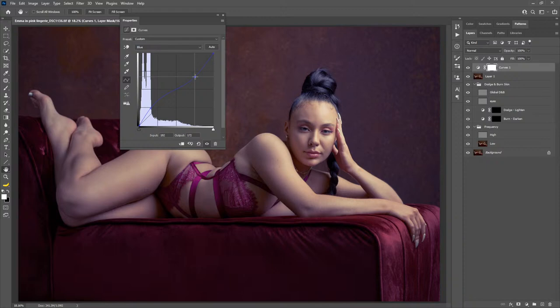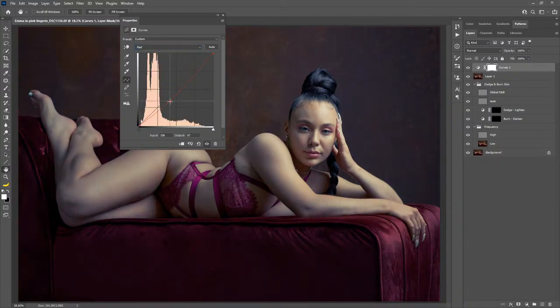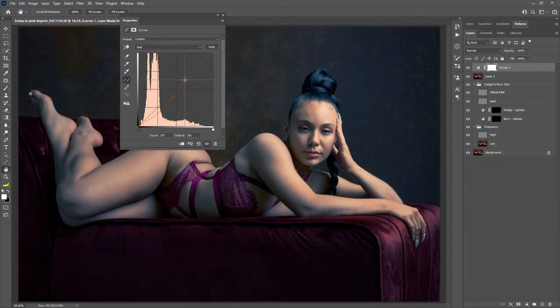So you can come up with these really interesting twists on things. This is actually kind of interesting, isn't it? And of course, then you could lower the opacity of this effect because it is, again, a curve on its own layer. And you can do the same thing for the other channels. If you want to add a little more cyan in the shadows, for example, and a little more red above.